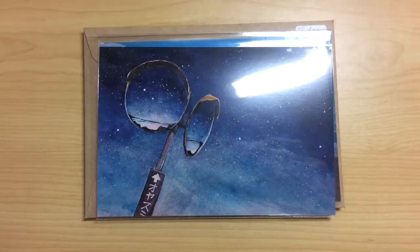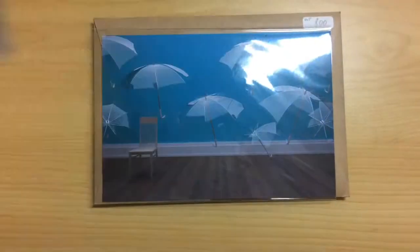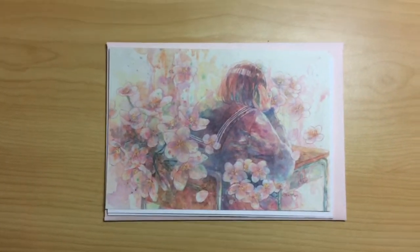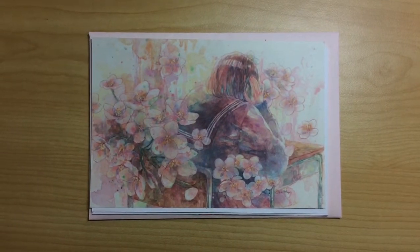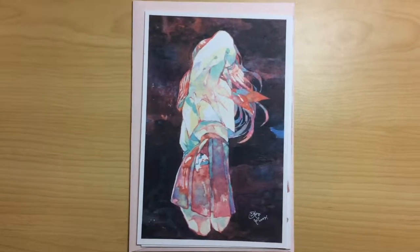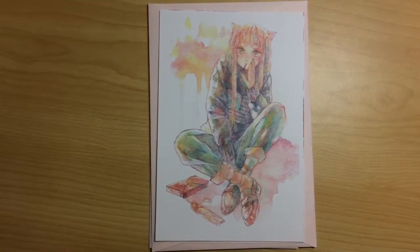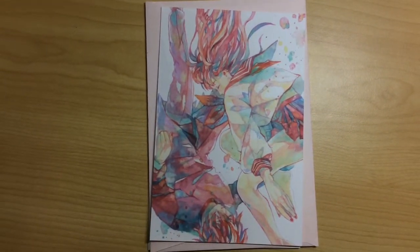I have realized that I have not been giving any prices. So this one was 100 yen. This one was 100 yen. This one was 800 for 5. And now on to my favorite artist's postcards, which are all 100 yen. So starting with this one, this one, this one, this one, this one.